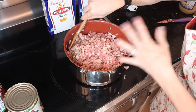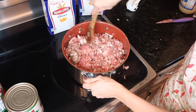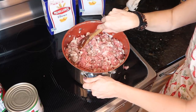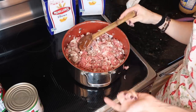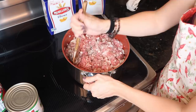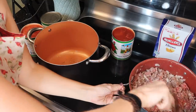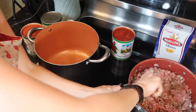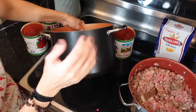Great family meal. Everyone will love it. Crowd pleaser for sure. And I'm sitting here wondering, wow, the recipe as is makes enough to feed a crowd. Maybe I shouldn't have doubled it because this is the biggest pot I own. While the meat is cooking over here, I pulled out my big mamma jamma. This is like the largest I own.